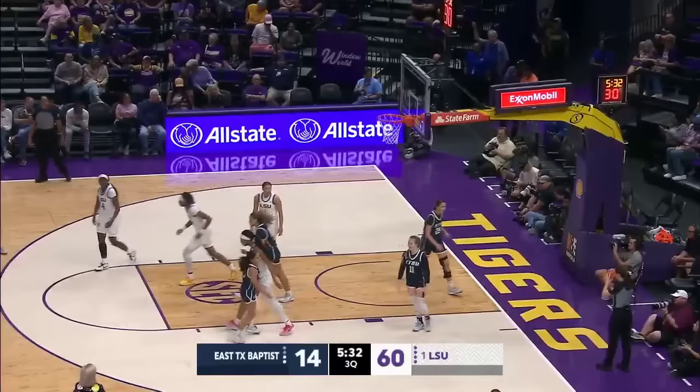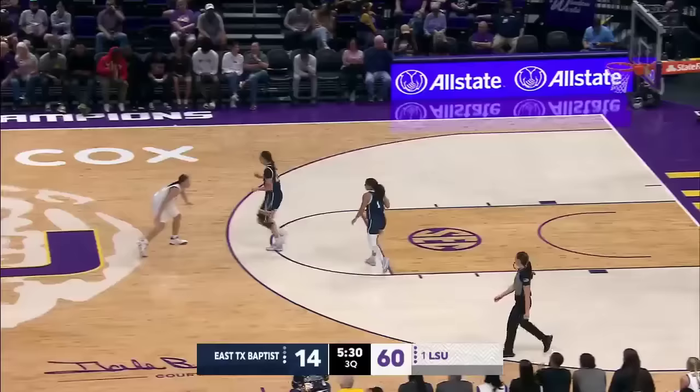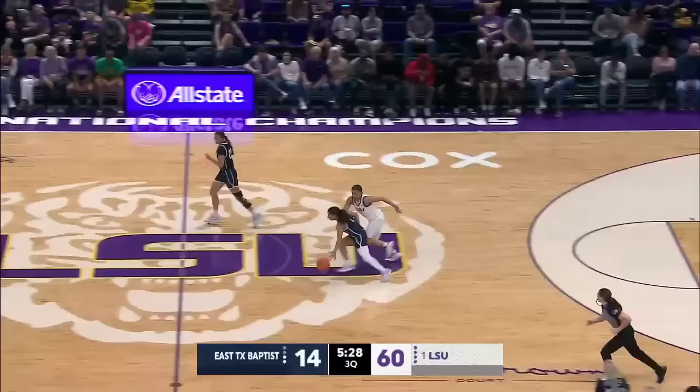Got to get that little stop and pop and knock that down. Yep, good move to get herself free. She started about the free throw line. Got herself about 5 feet into the lane. Just didn't get it to go. Those, I think, will fall for her eventually.